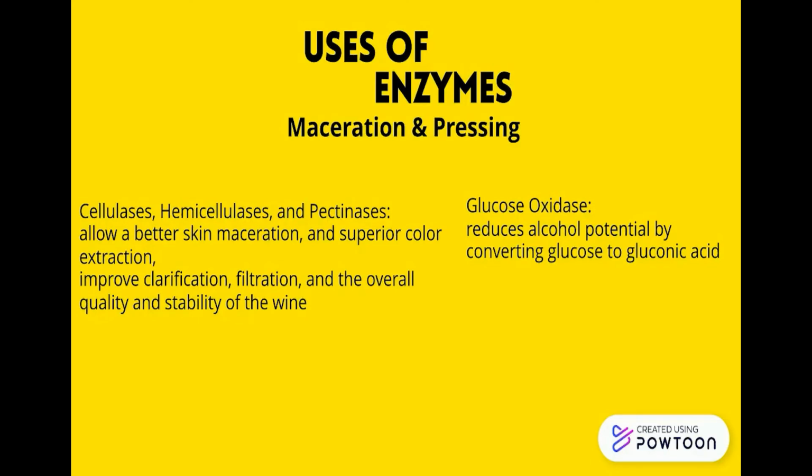In maceration and pressing, cellulases, hemicellulases, and pectinases are used to allow a better skin maceration and superior color extraction. It improves clarification, filtration, and the overall quality and stability of the wine. Glucose oxidase is used to reduce alcohol potential by converting glucose to gluconic acid.